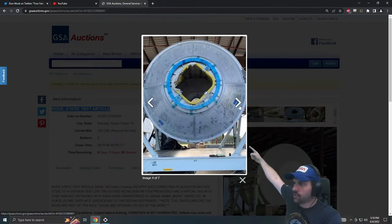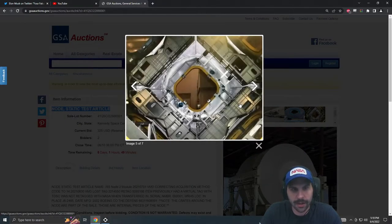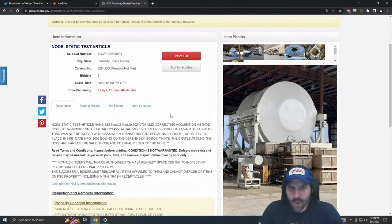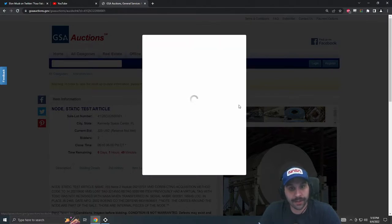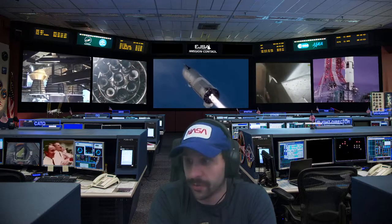Look. Straight up Node 2 static test article was found on GSA auctions. Look at the price. The reserve hasn't been met yet, though. But also, that's a space station module that's for sale right there, by the way. I am seriously considering bidding on this thing. No, I'm not taking it home with me. I have no place for this. I'm seriously considering bidding on it and donating it to a museum.